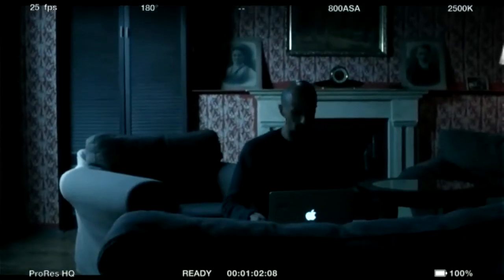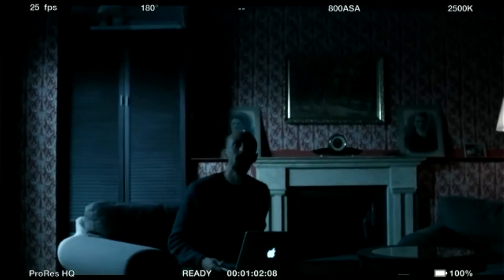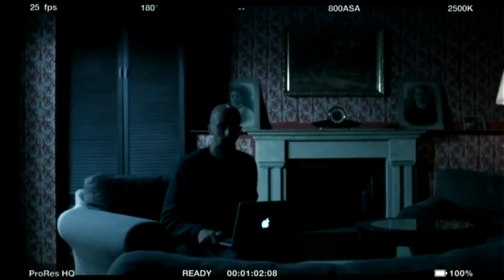So I'm going to mute my video as we go, but we're going to keep talking about this. I've gone to a slightly closer lens. I've gone to a 32mm lens on camera.